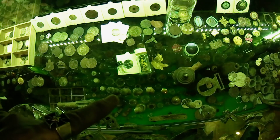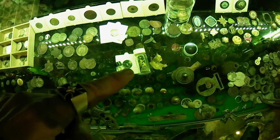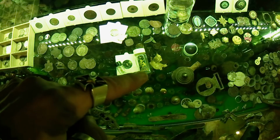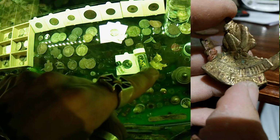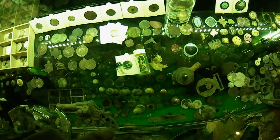These are different various lipsticks I found over the years. This gold here I purchased. That little bit is the biggest piece I've ever found. And that's back when I was a teenager at Sovereign Hill. I found that out myself. I actually detected that in my local area. So it's quite a nice little find.